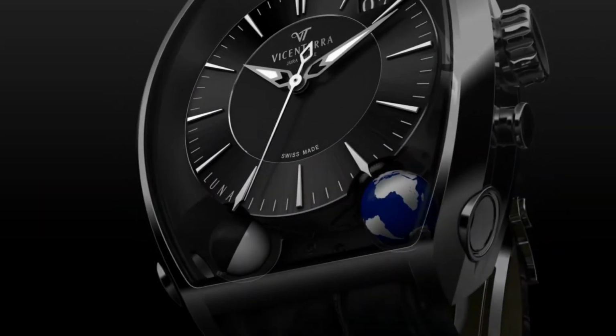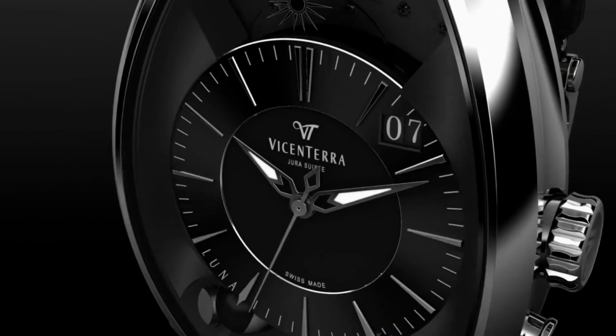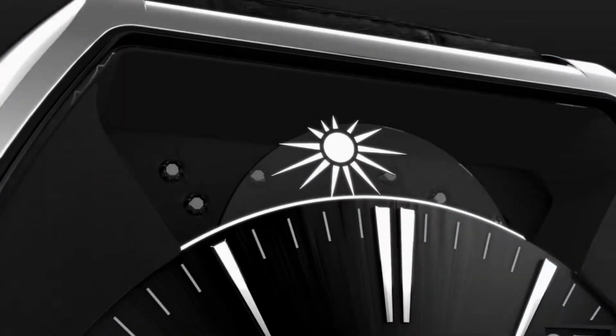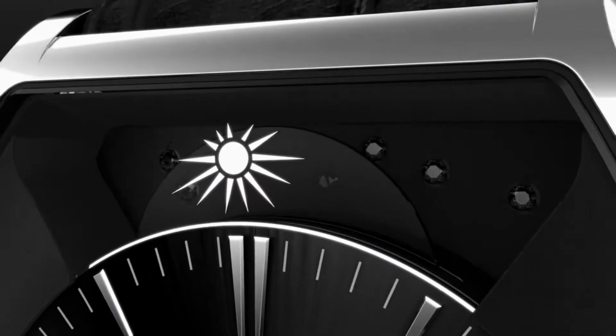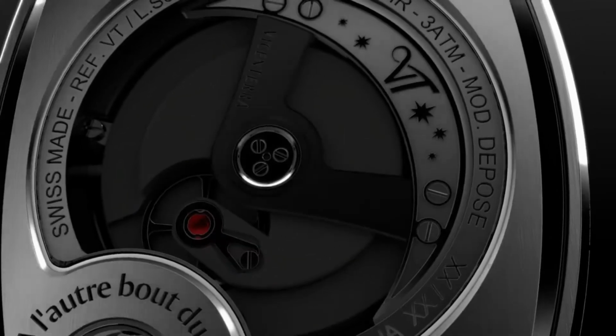This tonneau-shaped watch not only keeps track of the time, but also boasts a day and night indicator along with a little spinning orb of the Earth that completes one revolution in 24 hours. Available in polished steel, pink, yellow, and white gold, there are limited pieces for each model, with the low-end price at $15,000, all the way to $27,000.